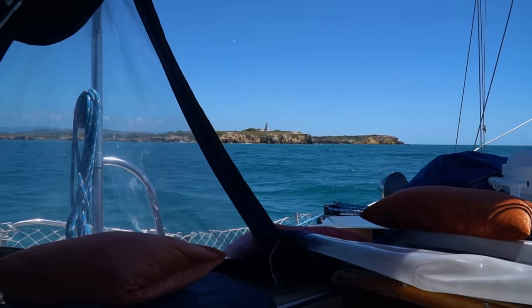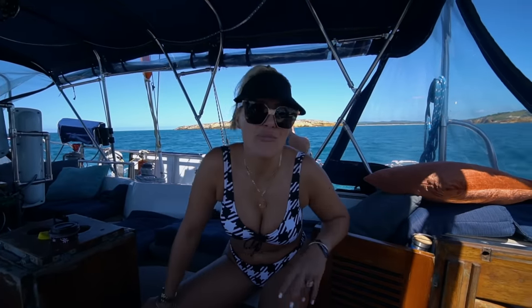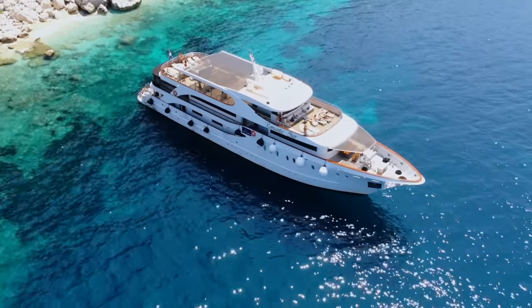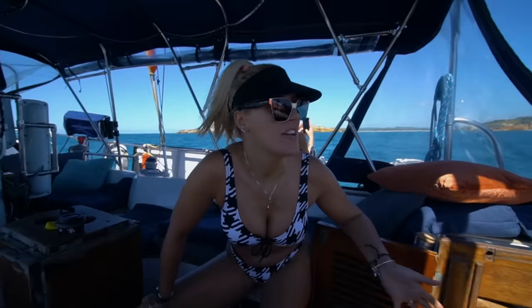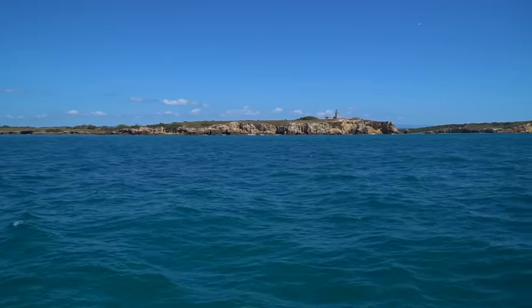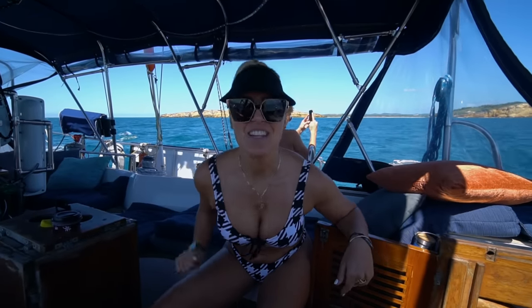We've got turquoise waters. It kind of reminds us of the coastline of Croatia a little bit, from when we were sailing with a motorboat there. Or motor yacht more so. But Graeme keeps trying to get the shots to show you guys the surroundings and what we're seeing, but it's so hard to do that when you're like this. So enjoy that footage.